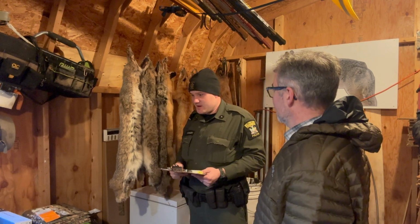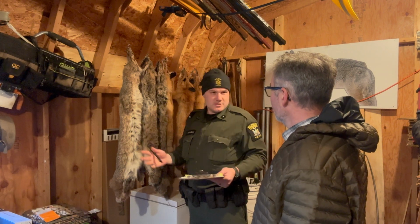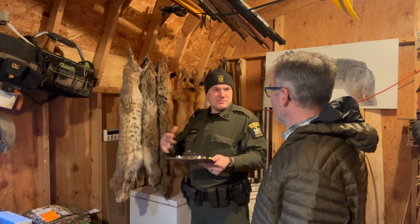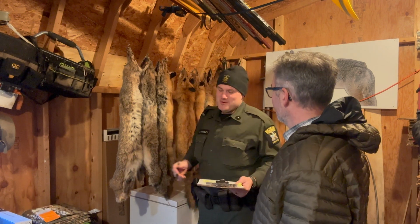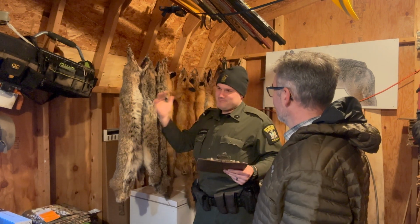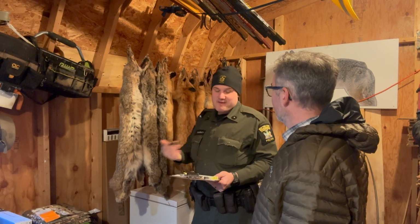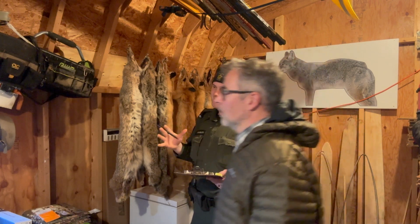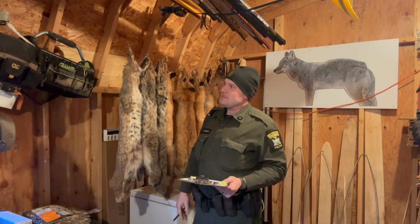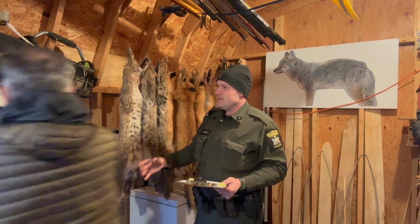Yeah, so basically a typical trapping check is we'll approach you. Some people get nervous, and we totally understand that. We get it. But just be ready for us to check your license. We're going to check your license. If you have any traps with you, make sure they're tagged. That's a big one. That's probably one of the bigger things that we come into a violation.